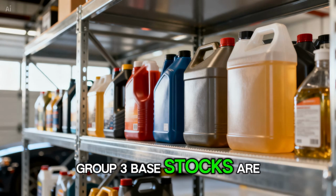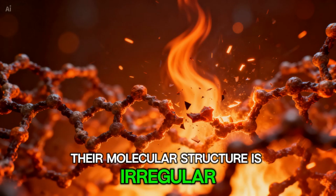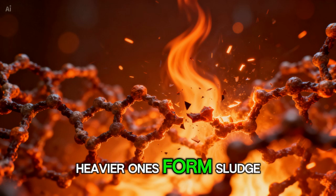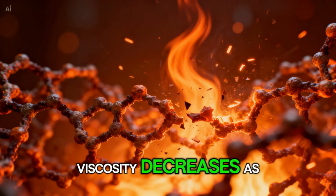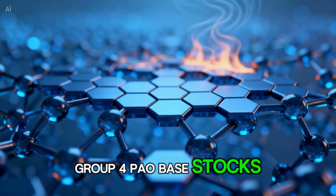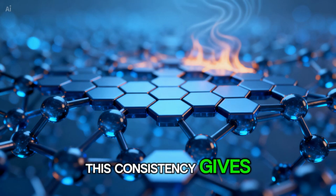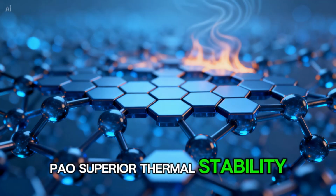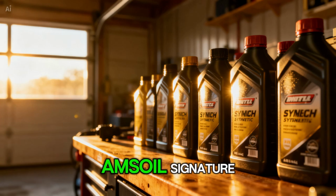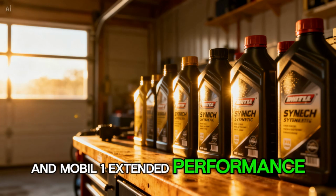Group 3 base stocks are simply hydrocracked refined petroleum. Their molecular structure is irregular. Under heat, lighter fractions evaporate while heavier ones form sludge, and the overall viscosity decreases as molecular chains shear apart. Group 4 PAO base stocks are lab synthesized from uniform building blocks. This consistency gives PAO superior thermal stability and much better resistance to oxidation. The winners? AmSoil Signature, Redline, Motul, Royal Purple, and Mobil 1 Extended Performance.